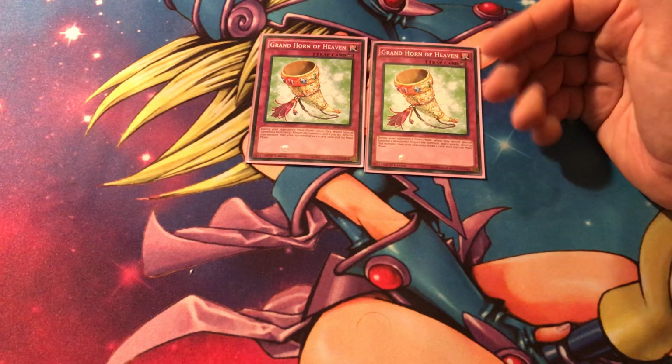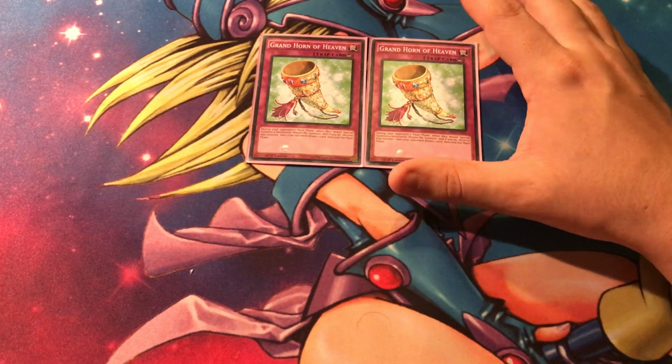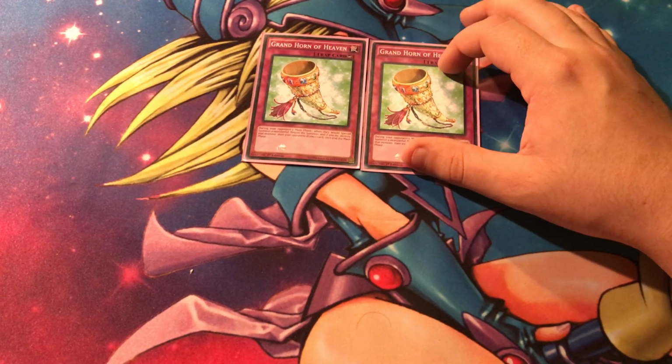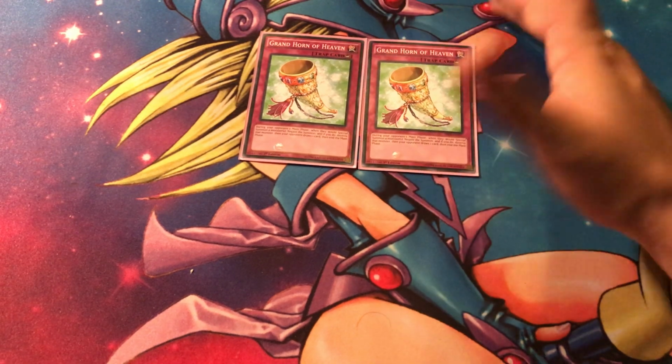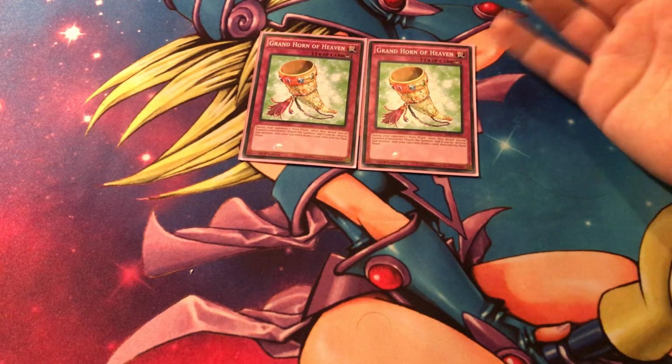The only drawback is the opponent has to draw the card. That is a little disappointing. I would recommend running this if you're a budget player and you want to play at your locals. I would run 3 copies of this in any deck, as well as 2 copies of Dark Bribe to get rid of that back row.